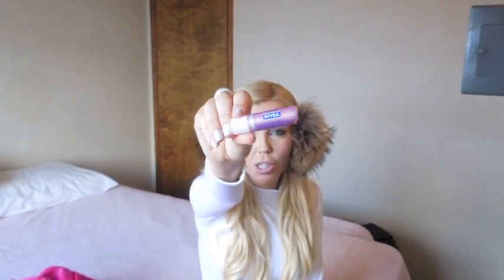This is one of my favorite chapsticks that I use because it kind of has a little shimmer to it. So it's a little bit like wearing a lip gloss, but it is chapstick. It's really moisturizing. It's just Nivea shimmer. And also a big important thing for the snow is footwear. Now if you're just going to be walking around the snow, no problem to wear any of your favorite boots.